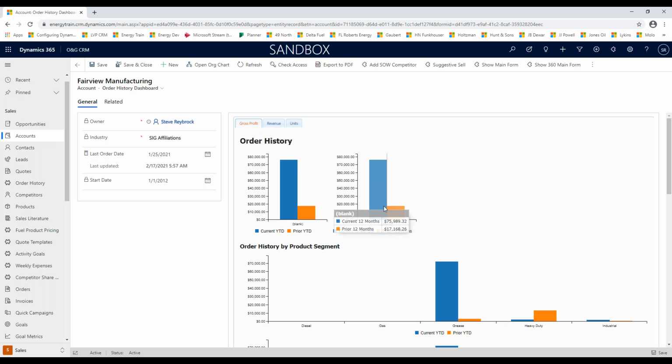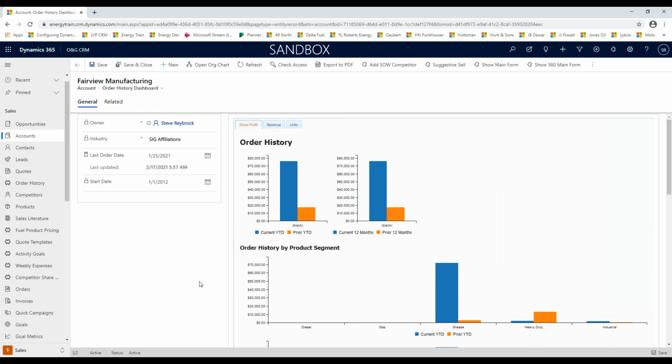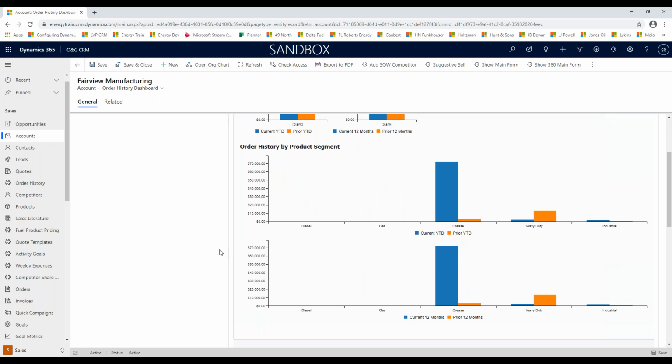If you hover over any of these charts, you can see the exact numbers. Then we break down these charts by what we call product segments, so it's how you group your products. In my example here, it looks like grease, heavy duty, and industrial oil is what this customer has been buying. All of what I'm showing you is very configurable. By that, I mean these product segments are going to be how you group your product. It's not going to look like this. Whatever you have for your products, that's part of the setup. All right, so there's your super fast 360 view of a customer.